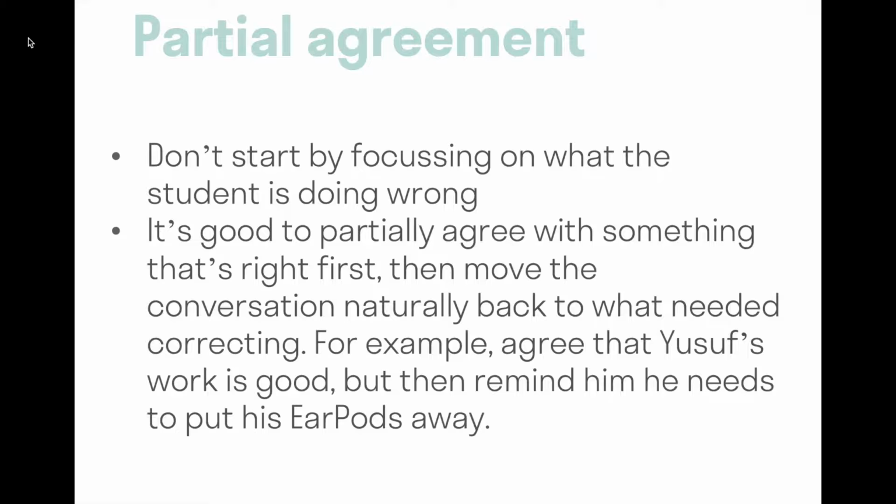So you reissue the instruction. You partially agree. Yes, he is doing some of his work. That's great. But then you move it back to that original point. You then turn your back, you walk away, and of course he rolls his eyes, he looks at Amina, who he's trying to impress, and he says, oh, so he's always having a go at me. And you tactically ignore that, and then you continue with the lesson, and at that point, as Bill Rogers said, 8 out of 10 students will actually start listening. So make sure you have that partial agreement.